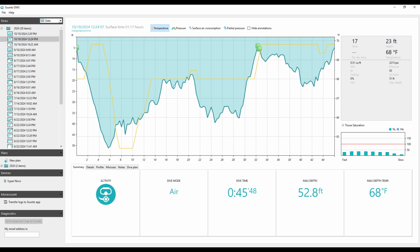Right now we're checking out the profile, and I promise you this is not photoshopped. I can barely believe my eyes. You just don't go down 52, 53 feet in Mermet and bottom out at 64 degrees. That's crazy. So we took the platform down to the train car.